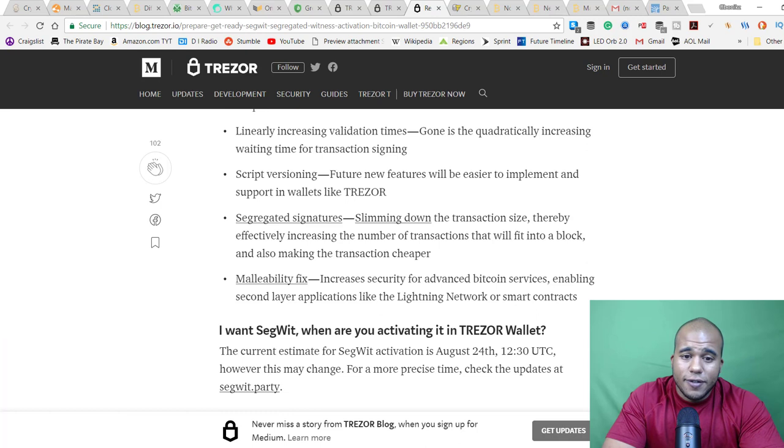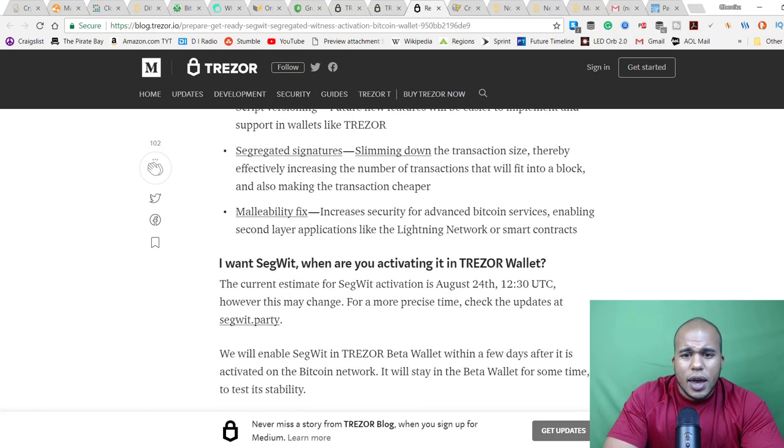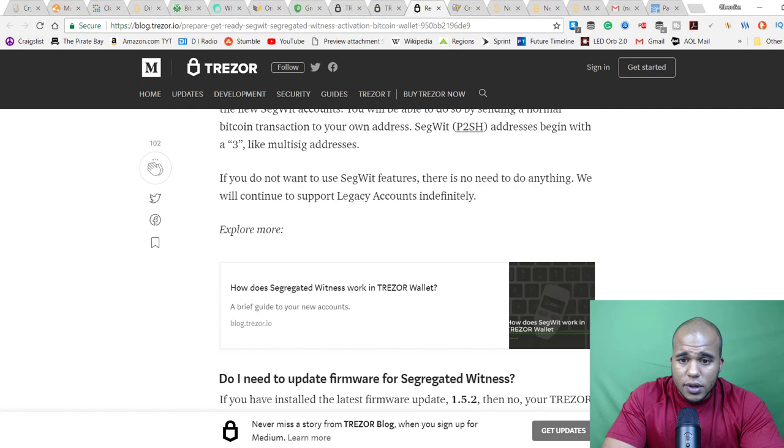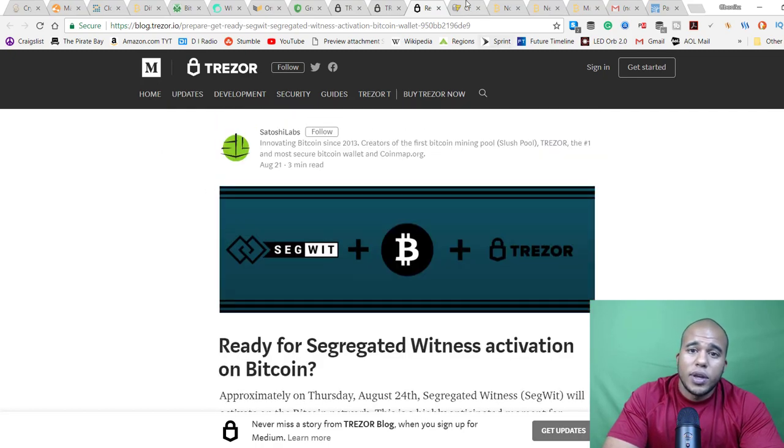And the malleability fix increases security for advanced Bitcoin services, enabling second layer applications like the Lightning Network or smart contracts. And yeah, they also want to do smart contracts on Bitcoin, so we're going to have to wait for that. And yeah, this is a good breakdown of what Segwit is and how to use it.